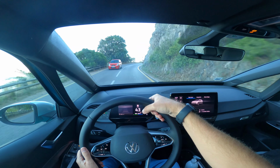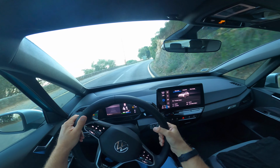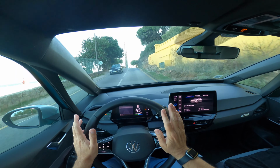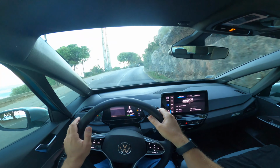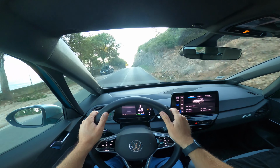Now, the first question is, when you're in D mode and you go downhill in the ID.3 first, and when you're not in adaptive cruise control, does it regen? Or does it just keep increasing the speed, like you're in neutral or something? So that's one of the questions I'm going to answer.